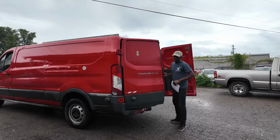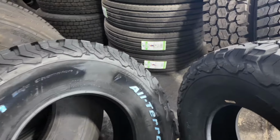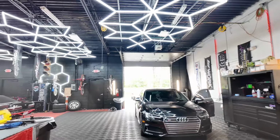Let's see what he got in here, y'all. BM Goodrich, all terrains, the white letter. So we got another owner operator. He ain't new to it. Come on back. Hey, buddy, we got your car finished. I'm thinking he work here.